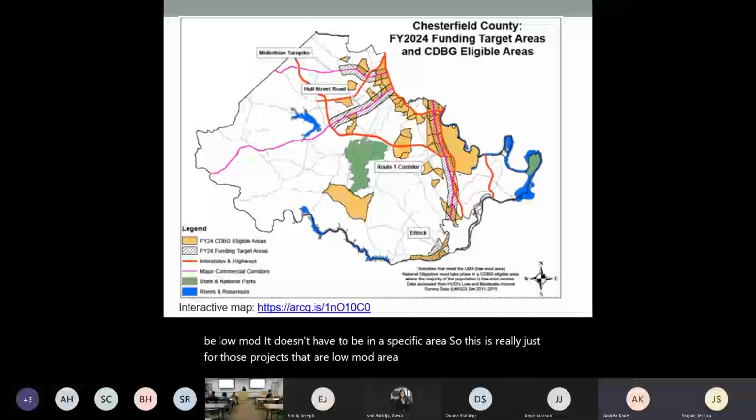And then the funding target areas just show where the county is looking to prioritize some of our funding. This map, if you can see it, shows that it's really along the major corridors: Midlothian Turnpike, Hull Street Road, the Route 1 corridor and the surrounding neighborhoods, and then down in Ettrick. There is an interactive map for that. We'll give you the slides afterwards, and it'll all be accessible. The interactive map can be more helpful if you plug in a project address and find it that way.